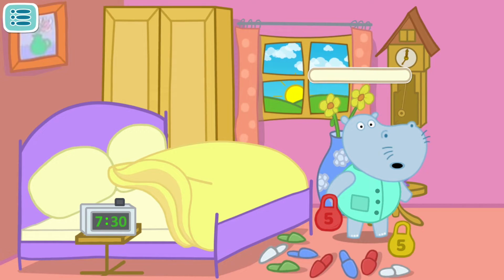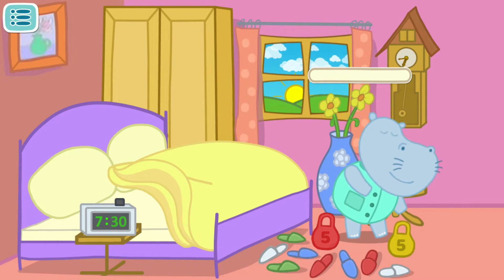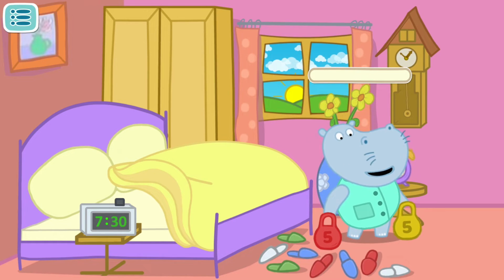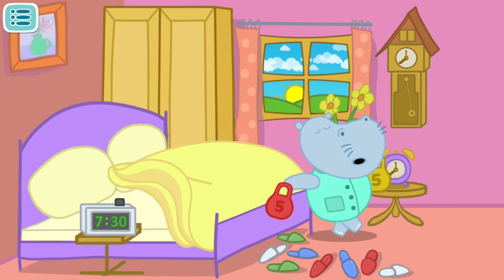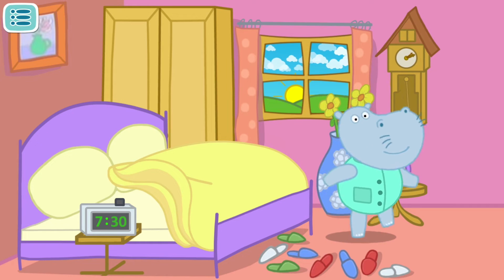Daddy has won one more battle, but not the war. Raise the alarm clock and put it on. Tap on the alarm clock to turn it on. Let's do the massive attack. Tap on the cuckoo clock and digital clock. Good job. All right. Tap on all alarm clocks you see to turn them on.